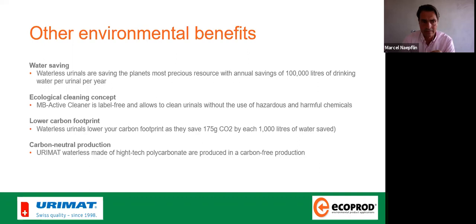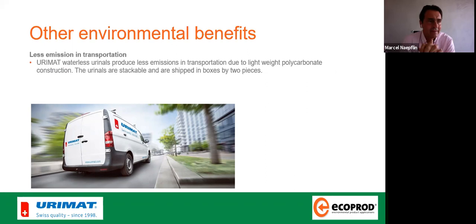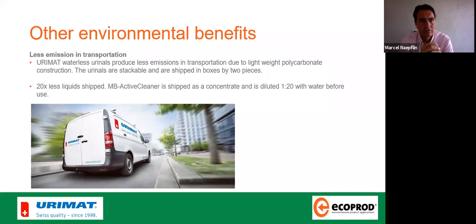Other environmental benefits besides that are the emissions. Urimat waterless urinals produce fewer emissions in transportation due to the lightweight polycarbonate construction. The urinals are stackable and are shipped in boxes of two pieces. So we can cut transportation costs in half and it needs less effort to transport. We also ship 20 times less liquid around if we deliver MbActive cleaner, as the product comes concentrated and has to be diluted 1 in 20 with water before use.